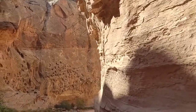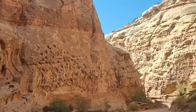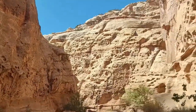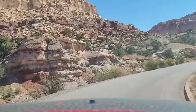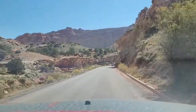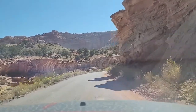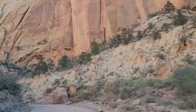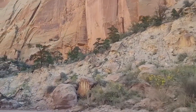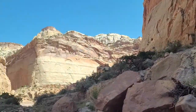After hiking back to the car, it was time to drive the dirt road that would eventually lead us to the paved road that would eventually lead us out of the park, and we can make our way home. But before we made it out of the park, we decided to take a detour down another dirt road. This one would take us to the hiking trail for Cassidy Arch.